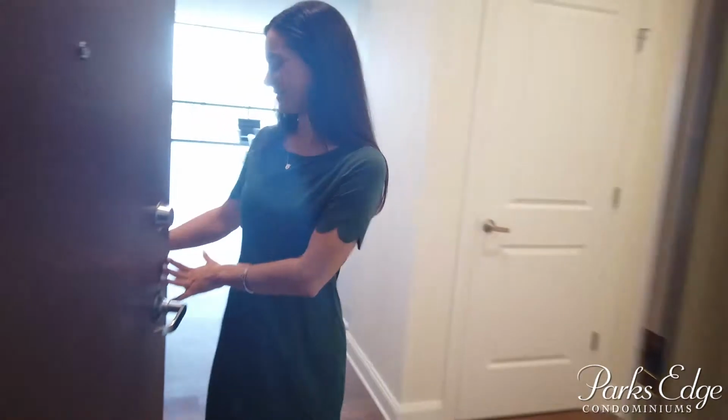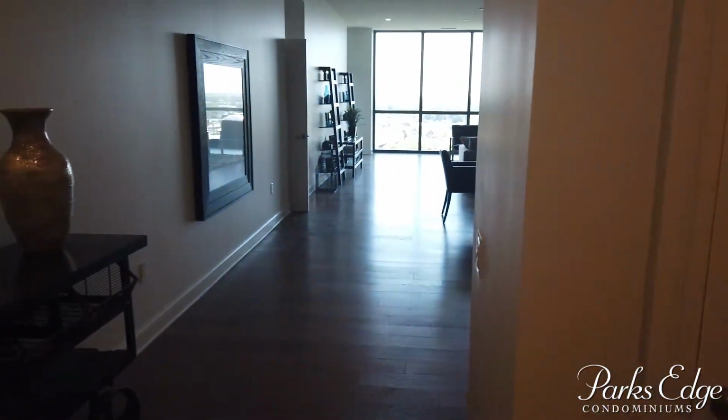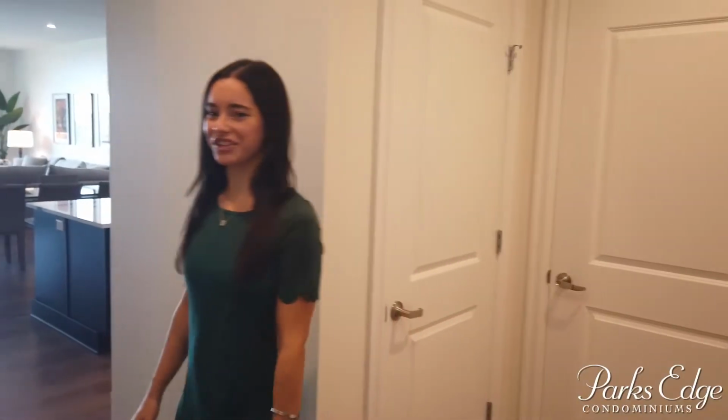Come on in. As you enter the Glen, you have 2 entry closets for storage and a half bath. Let's check out the kitchen.